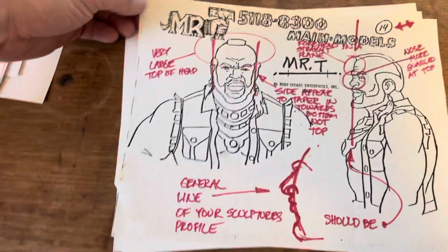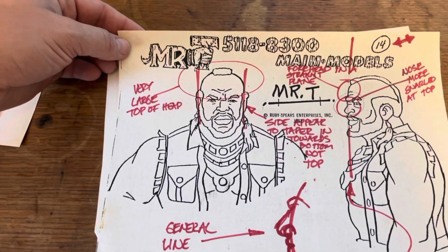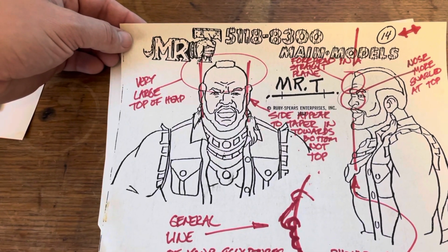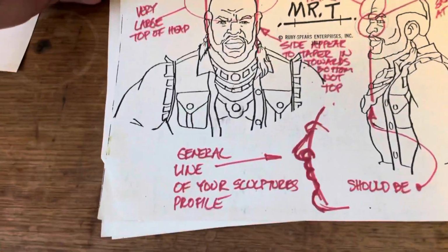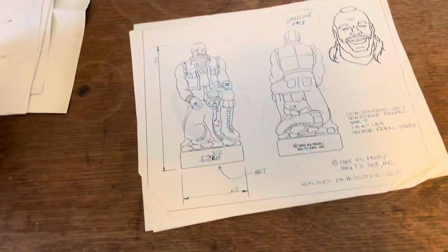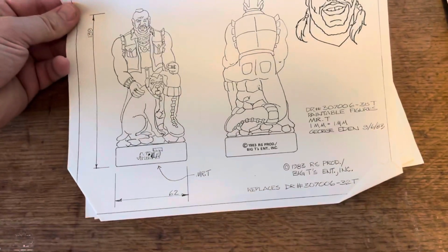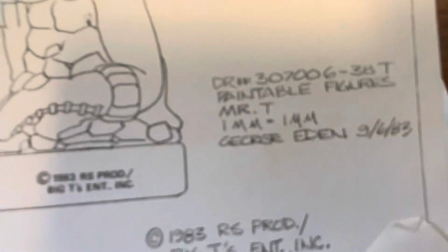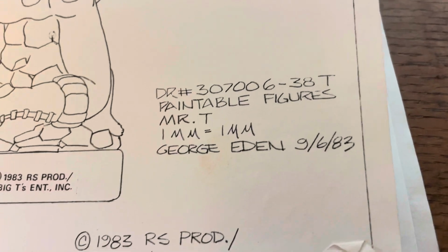Very large top of head. Forehead in a straight plane, excuse me. Nose more snarled at top. Side appear. Yeah, so this is pretty cool. This is how they gave revisions for the Mr. T sculptures. Sorry, I'm kind of reading and trying to videotape, and it might not be perfect. Smiling face. Yeah, so this was a paintable figure, as we thought. This is paintable figures for Mr. T, and this was done back in '83.